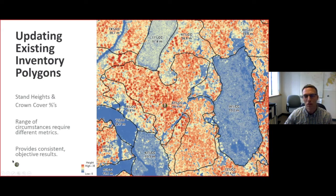There are some subtleties to the way those are calculated to make sure that you're not dealing with strange polygons. If this polygon here happened to not be accurately mapped and captured a bunch of mature trees in it, then you have to be more careful and deal with those circumstances. Again, algorithms have been developed to do that.